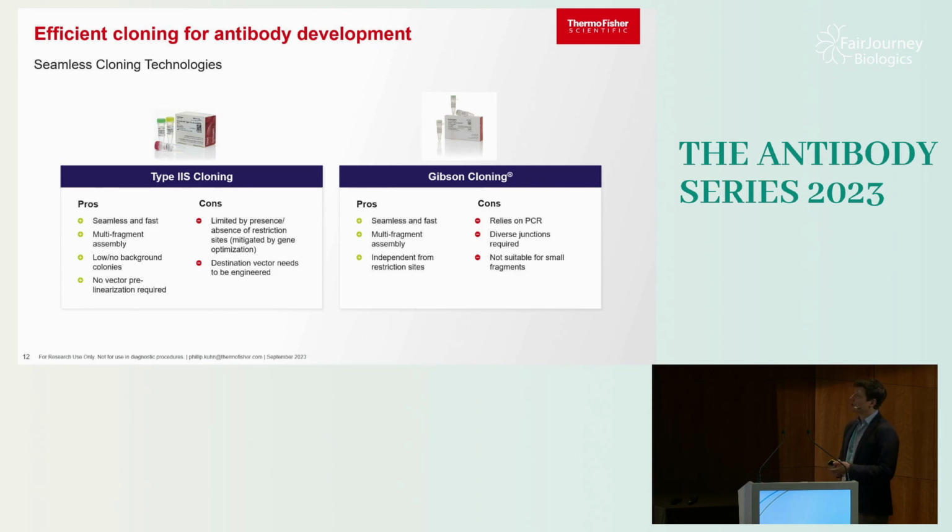We actually prefer type 2S cloning for antibody development or for those challenges that I just mentioned. If you work with Gibson cloning, it's very flexible. It gives you a lot of opportunities to be fast and to switch around. But the problem is that it usually relies on a linearization of the vector by PCR. So just make sure that you sequence the whole plasmid after you did this, and not only the insert, because you might introduce some errors there, and then you won't have any expression in the end.